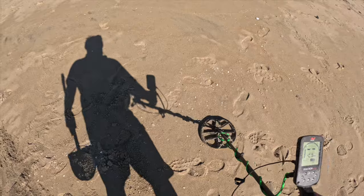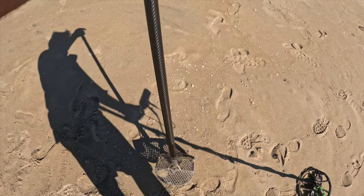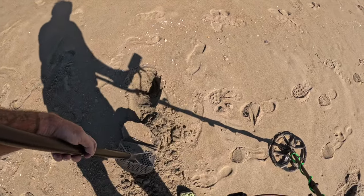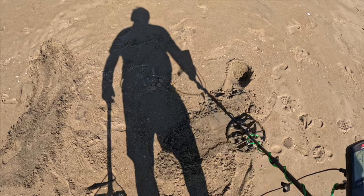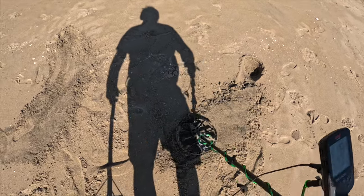All right, this might be my best sounding signal yet. It's a six. Or a seven on the VDI. Ooh, a little shallow to be good though. Doesn't mean for sure. 5-6 now.